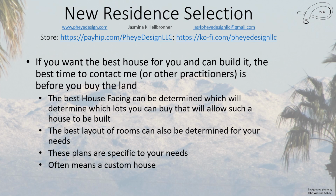Now, unfortunately, this often means a custom house build, which will usually be more expensive per square foot than a tract house or an existing house. So yes, this would be more money.